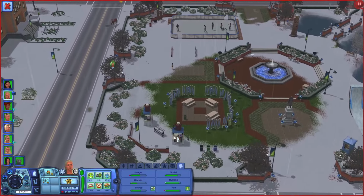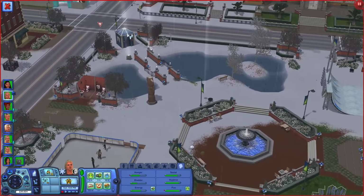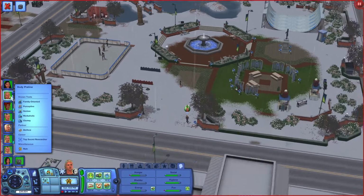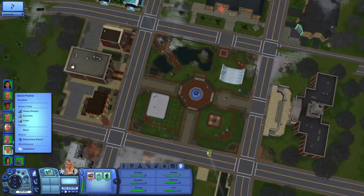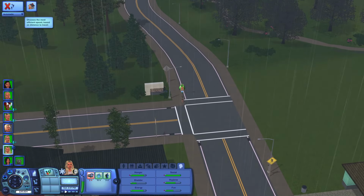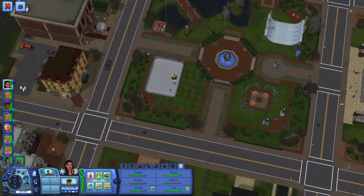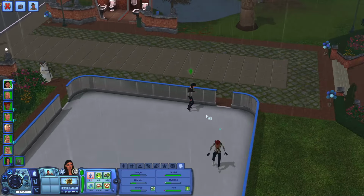Where's the freaking booth? I guess we're just gonna take a picture with whoever is here. Go take a greeting card photo with Acacia, Alethea, Mars, Venus, and then I guess the other one's just getting left out. And you know what? That's okay. If she wants to freaking go home, she can go home. She's already almost there anyways, for God's sakes. Okay. Please, everyone, just go take a picture, and then you can go home.